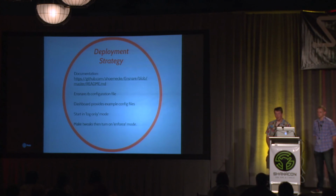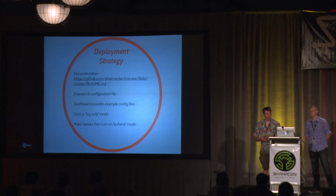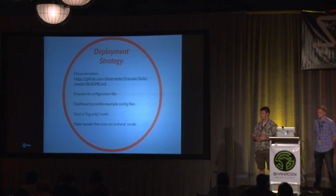So what's a deployment strategy with Ensnare? We have some documentation that's pretty fleshed out, which walks you through exactly how to set it up and work it into your application. We included an example configuration file that you basically copy into your application to turn Ensnare on. There are more configuration examples in the dashboard, and they're annotated so you know how to use them.